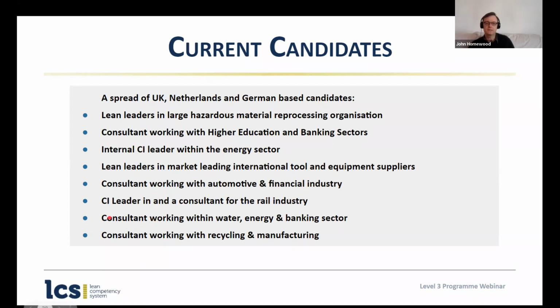Another number of consultants, those sitting within the rail industry. I know there's some very interesting stories from there. And another couple of consultants, both in the UK and within the Netherlands. It's quite a nice large group going through at this particular stage.